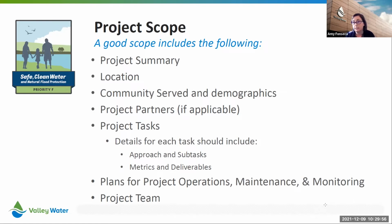So will the project live on beyond this project? So if you're doing education, it might be a year-long program, but it could live on. You could pass it on to others or continue the curriculum. So just keep that in mind.